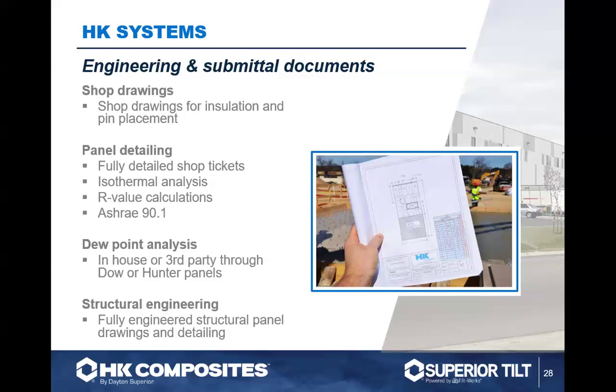Different engineers have gone through them to make sure everything is valid before you cast. So next slide.